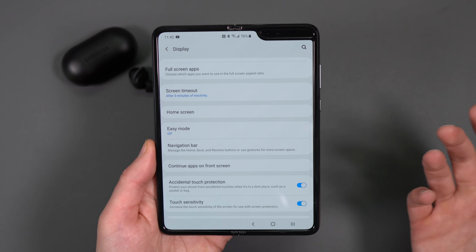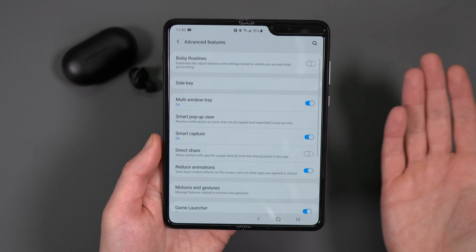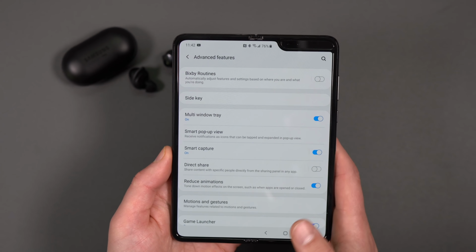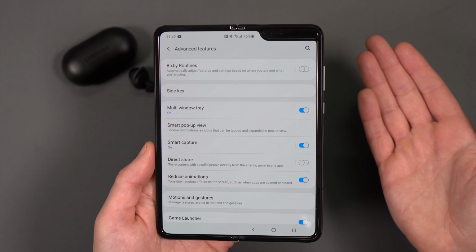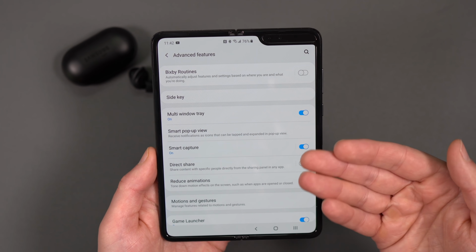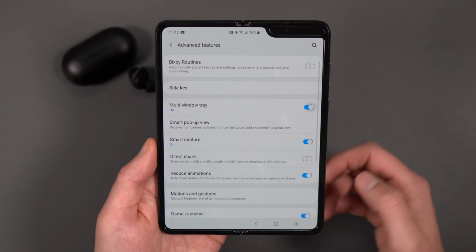But outside of that, you still have, let me go back here. You still have like the advanced features, right? So like Bixby's here. I don't use Bixby. I turned it off, and like this power button, you can configure to launch Bixby or turn the phone off or launch the camera and that stuff. I have it turning off the phone, locking it, or launching the camera. I turned off Bixby. That's what this side key is. But like Bixby's there. The multi-window tray is this thing. That's what I was talking about. I couldn't remember the name, so it's just this button here that allows you to get into multi-window.